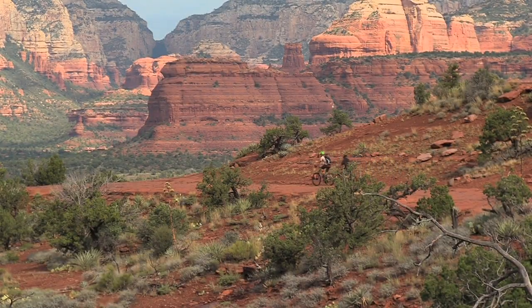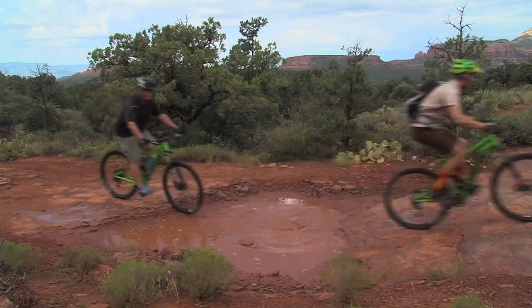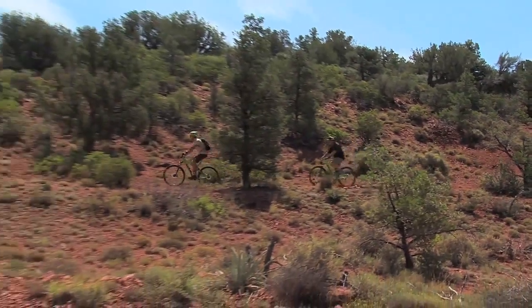This has to be one of the most beautiful places to mountain bike in the world, isn't it? You know, Dan, it is. And we really lucked out with that rain last night, keeping the dust down and cooling it off a bit. And cooling it off for us.